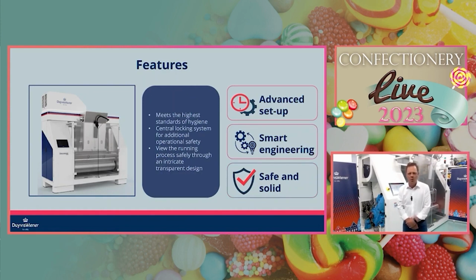And of course, this machine is operator safe and food safe. Transparent screen, hygienic design, and new locking system. It's always safety first.